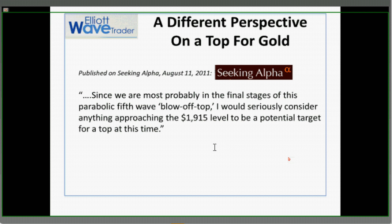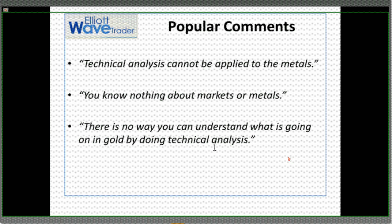So in the face of this parabolic rally, I suggested to the financial community that based upon my 200-year Elliott Wave and Fibonacci pinball study, you may want to cash in your long positions as gold approached the $1,915 level. Well, clearly, the market call didn't initially go over very well in the forum in which I first posted this article. The response that I received was as if I was being laughed out of the room for making such a seemingly ridiculous statement. Some of the comments that were posted included: technical analysis cannot be applied to the metals. You know nothing about markets or metals. And this one was the best: there is no way you can understand what's going on in gold by doing technical analysis.